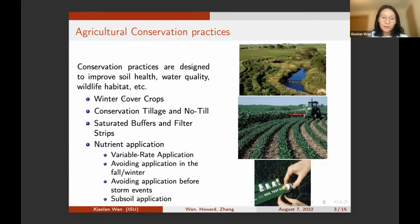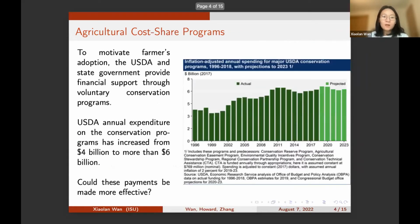So in order to mitigate such serious pollution, conservation practices are designed to improve soil health, water quality, as well as wildlife habitat. These conservation practices include cover crops like this one, conservation tillage and no-till, saturated buffers, filter strips, and a series of nutrient applications. To motivate farmers to adopt these conservation practices, the USDA as well as local government provide huge financial support through voluntary conservation programs such as EQIP.